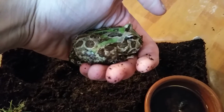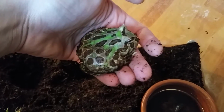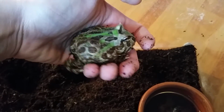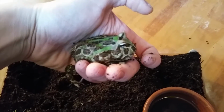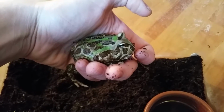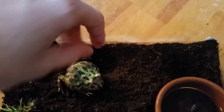And if you have liked my Facebook page, you would have seen recently I posted a picture of it eating its first mouse, which went quite well. It did really eat it and did quite enjoy it actually. It's quite good to feed them whole prey items, as in the wild they are naturally frog eaters, so this one's doing really well.